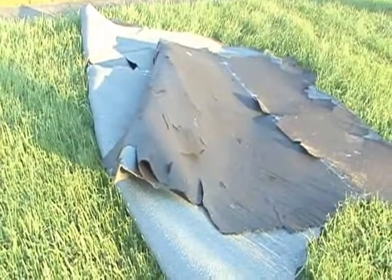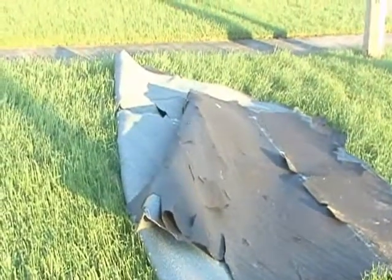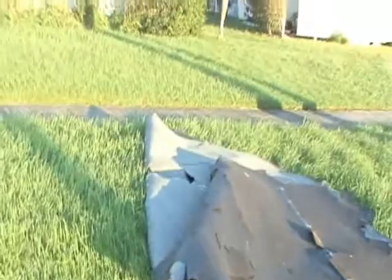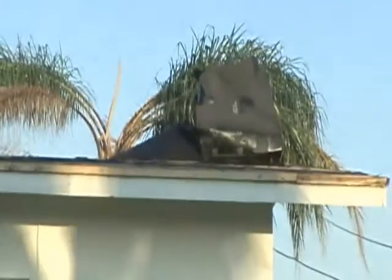you see it was just nailed down occasionally to the tar paper. This is a relatively new roof, like 8 months ago, 6 months ago. We go up on the roof here, you can see the rest of it just peeling right back. This is typical of these type roofs.